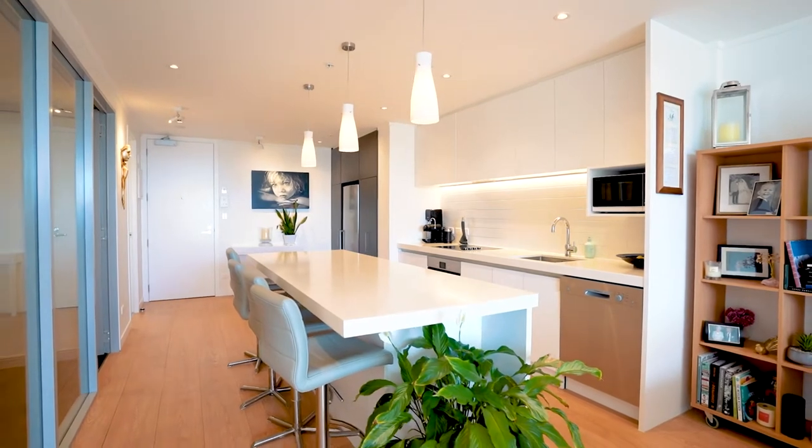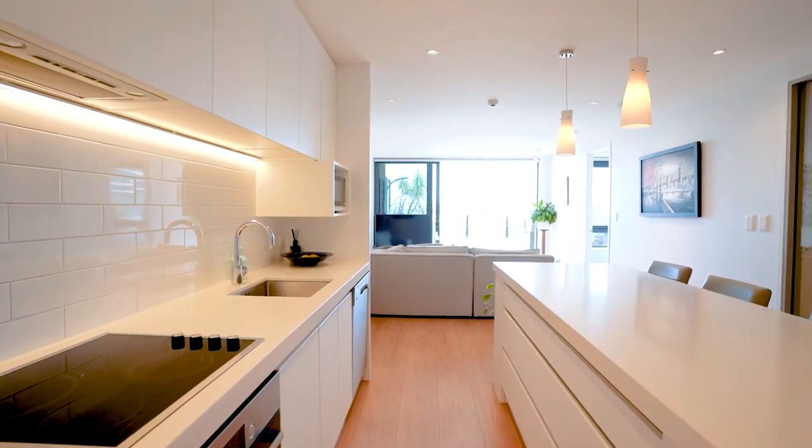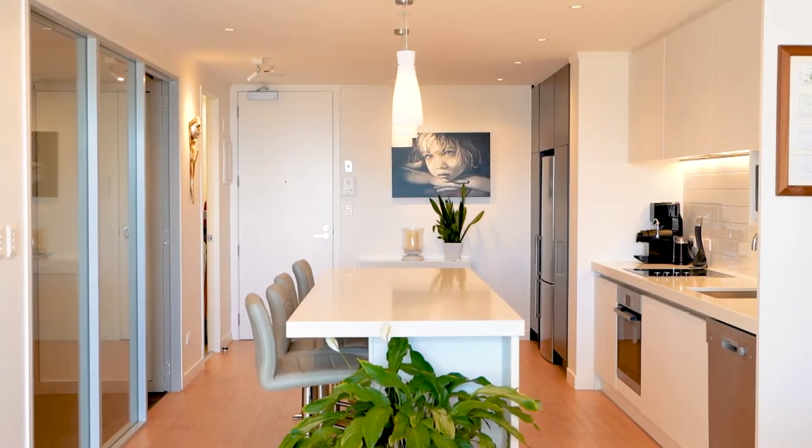Let's show you through. Now the first thing that strikes you when you first walk into this apartment is how light and bright it is. You have this beautiful modern high spec kitchen complete with Bosch appliances, as well as the high stud ceilings, wooden laminate floors, making you feel like you're not even in an apartment.